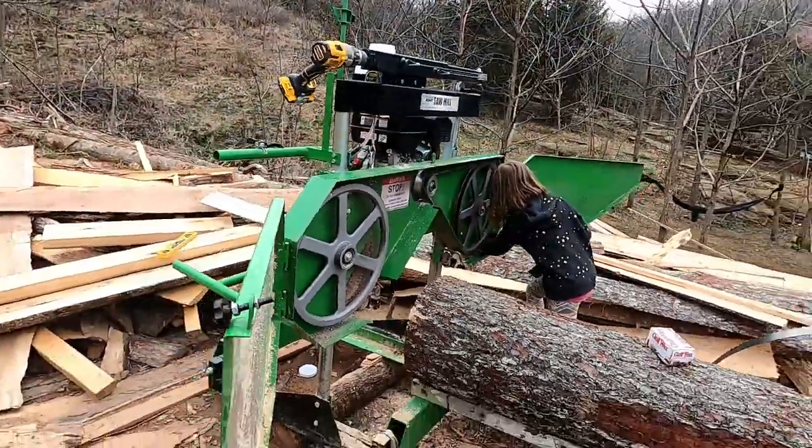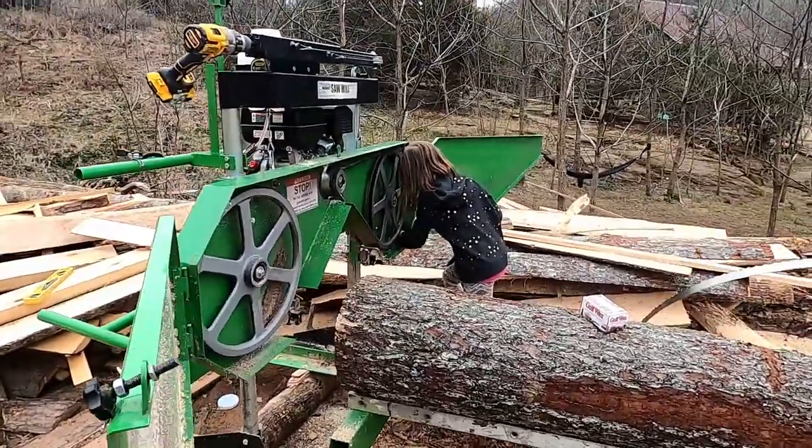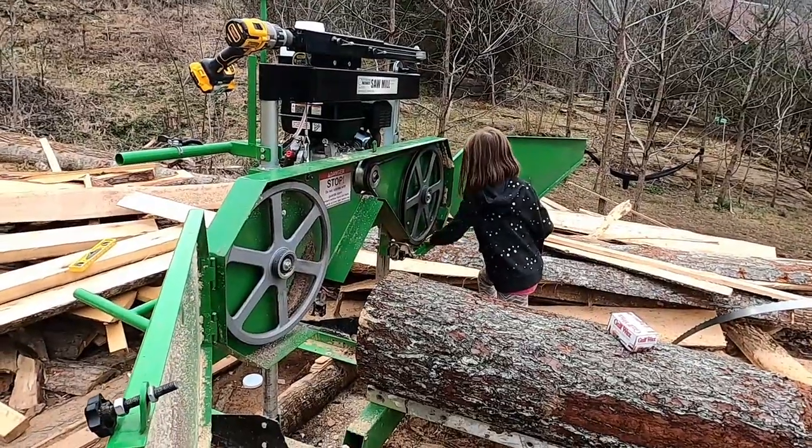All right, Clara and I are replacing the blade. She's just learning about the mechanics of the sawmill here.